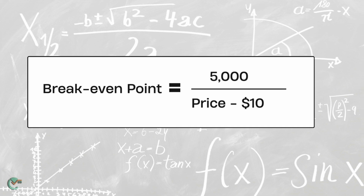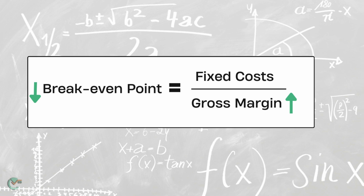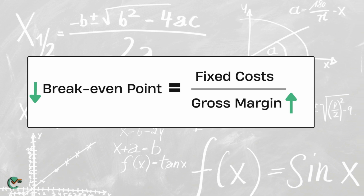If we go back to our examples, our fixed costs were $5,000 and our variable cost per product was $10. So it's now a matter of how much the price is for us to calculate the break even point. This formula also tells us the higher your gross margin, the lower your break even point is going to be. So let's break it down and see what that means.